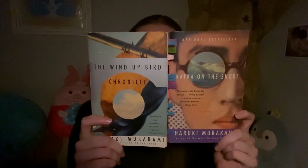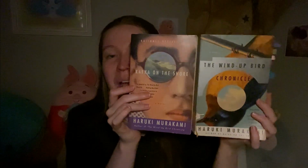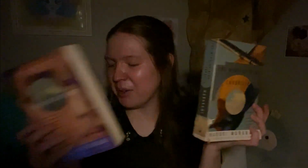So this was the one I read first, which, by the way, these are matching editions, and I just think they look so pretty together. I really love these covers. I don't really like the new editions that they've come out with. I don't like them. I like these ones way better.